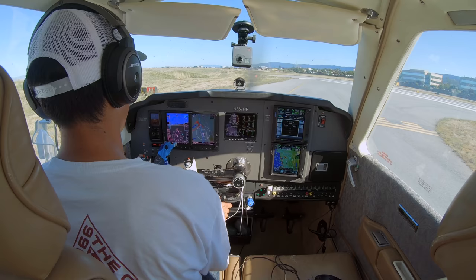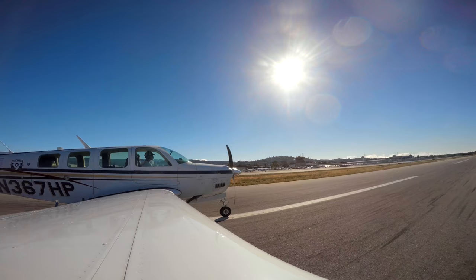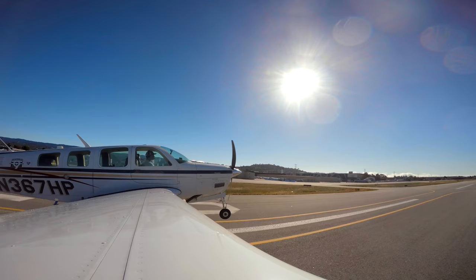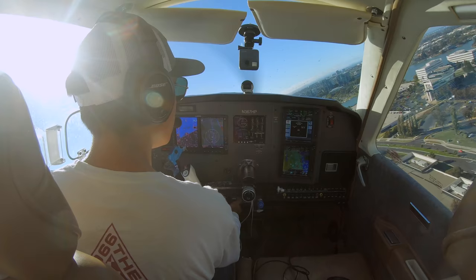Alright, let's rock and roll. Okay, airspeed indications are in the green. Get that crosswind correction in. She's ready to fly. A little gusty out here, eh?